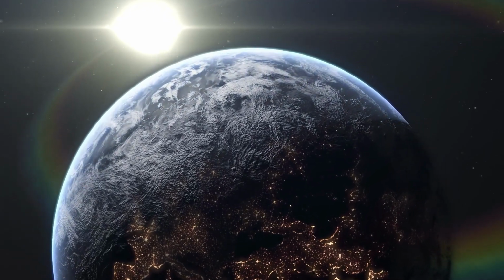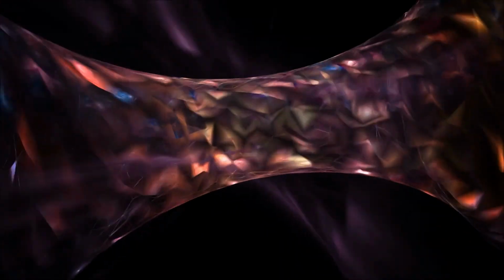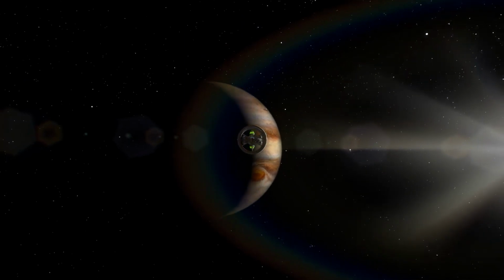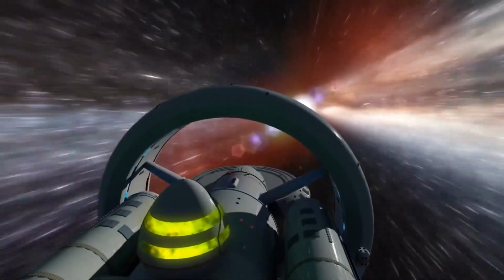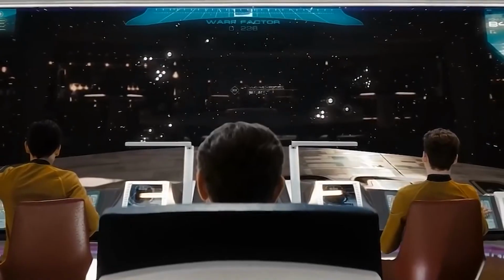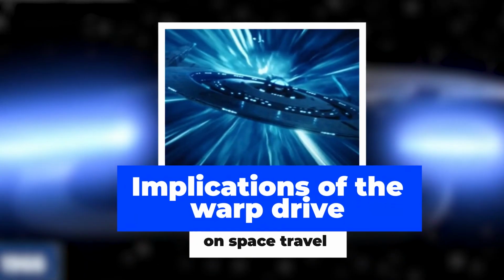That sounds pretty terrifying. But the neat thing with a warp bubble is that it easily overcomes the time dilation problem. How so? The key difference here is that for time dilation, the object travels at light speed through space. But in a warp bubble, space-time itself is moving. So the object can surpass the speed of light while staying within the bounds of physical laws. Because of this, the space around the warp bubble remains unaffected, meaning that an hour of traveling inside a warp bubble equates to exactly an hour passed in real time. Pretty cool, right? Next, implications of the warp drive on space travel.